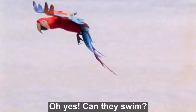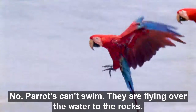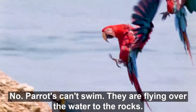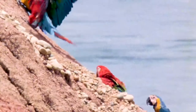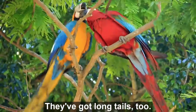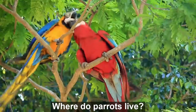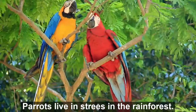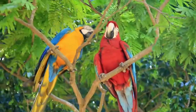Oh, yes. Can they swim? No, parrots can't swim. They are flying over the water to the rocks. They've got long tails too. Where do parrots live? Parrots live in trees in the rainforest.